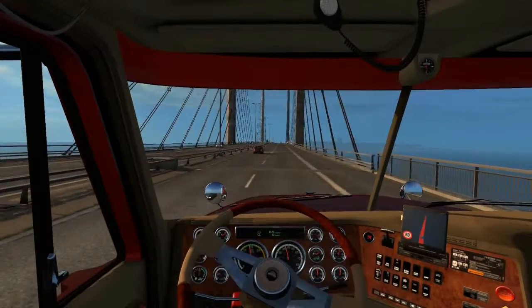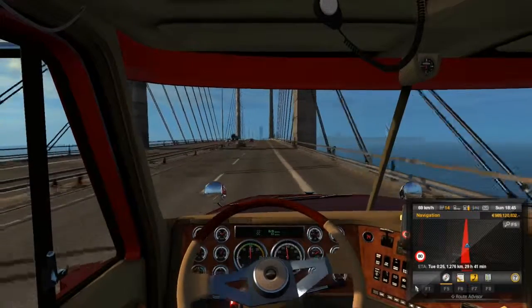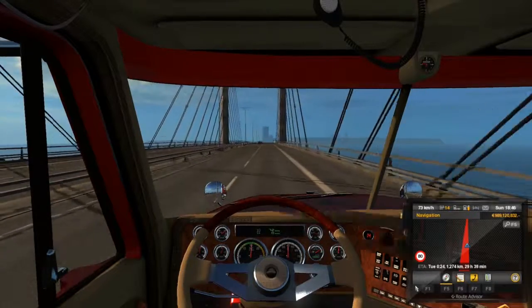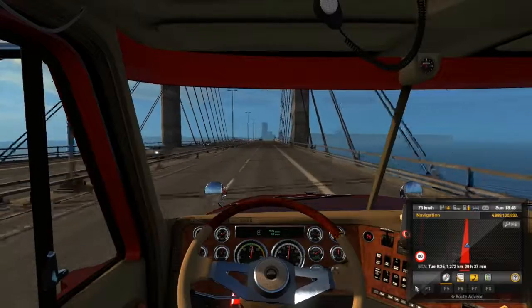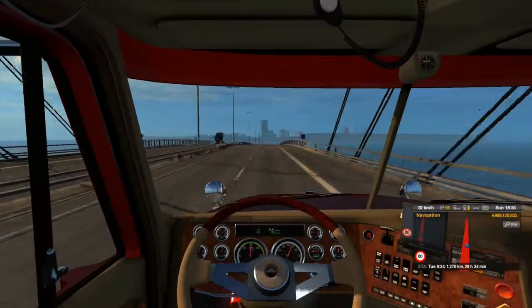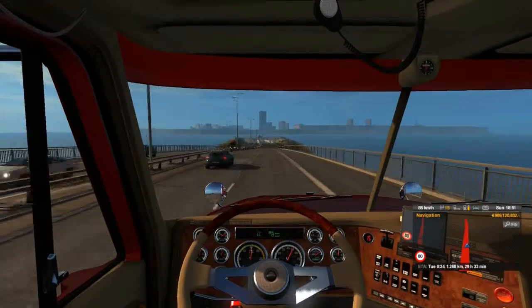Taking a look at how long this trip will take, we have apparently 29 hours and 41 minutes. Don't worry. Do not worry. For that is not all driving. I will be taking a ferry. Actually, I think I'm taking 2 ferries that are going to take up a majority of this trip.